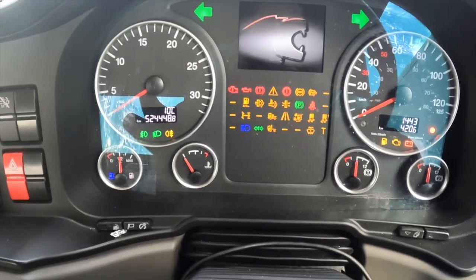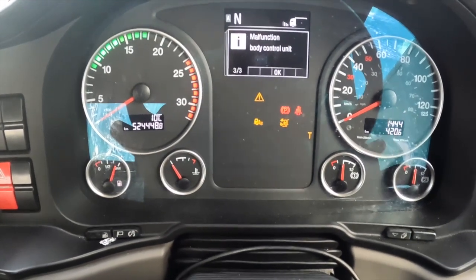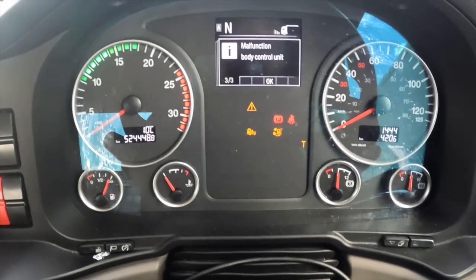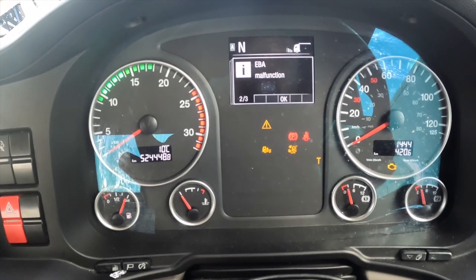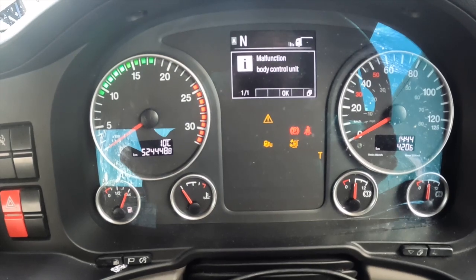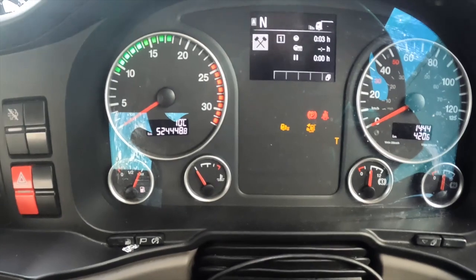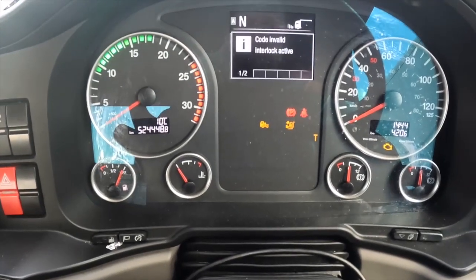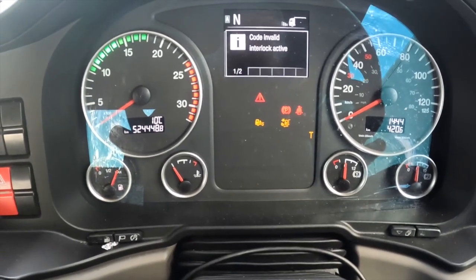Right, sweetheart. Let's have a look. Body control malfunction. Lovely. So that's 3 out of 3. Let's have a look. I'm not bothered about that. Oh, EBA malfunction. Okay. No ride height. Body control unit. We've got a neutral sign there. Got a mileage. Got everything like that. Code invalid. Interlock active. That is when we try and turn the engine over.